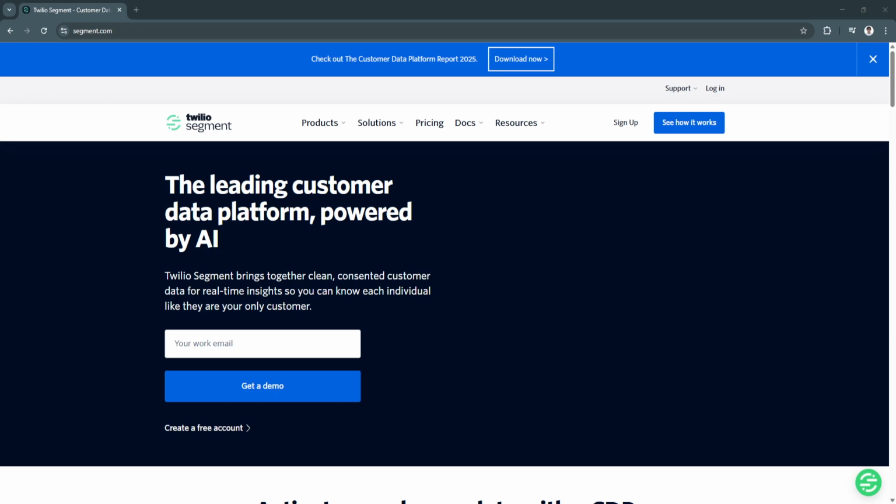So, if you're looking to unify your customer data, improve your decision making, and drive smarter marketing strategies, Segment is the perfect solution. So start using Segment today and unlock the full potential of your customer insights.